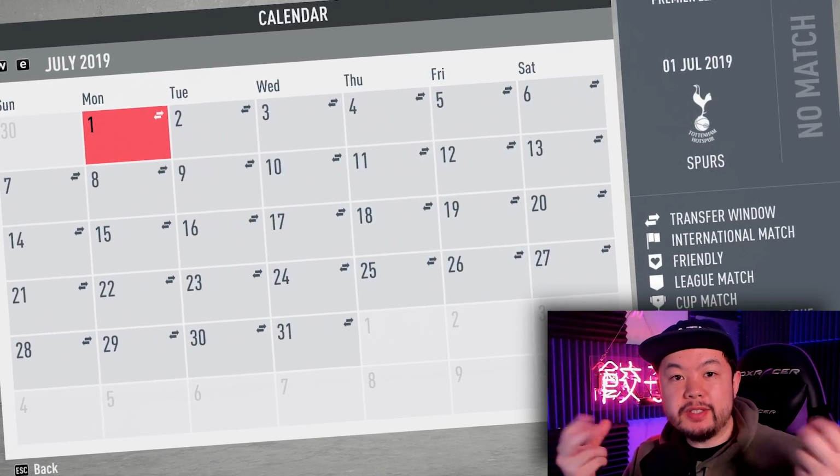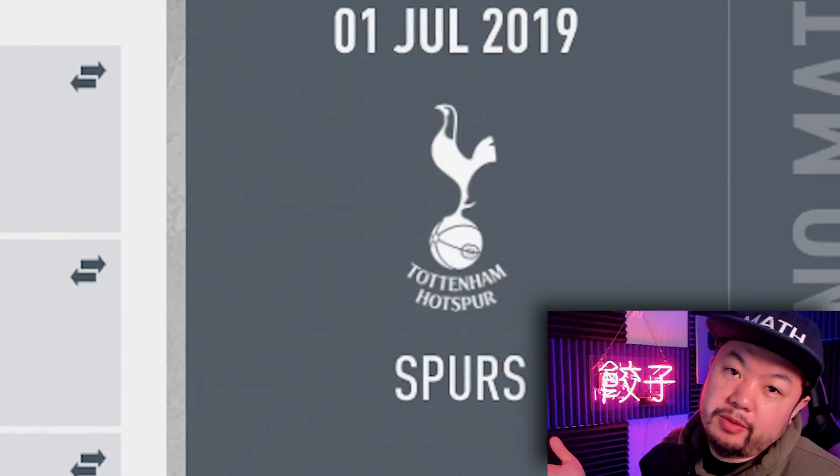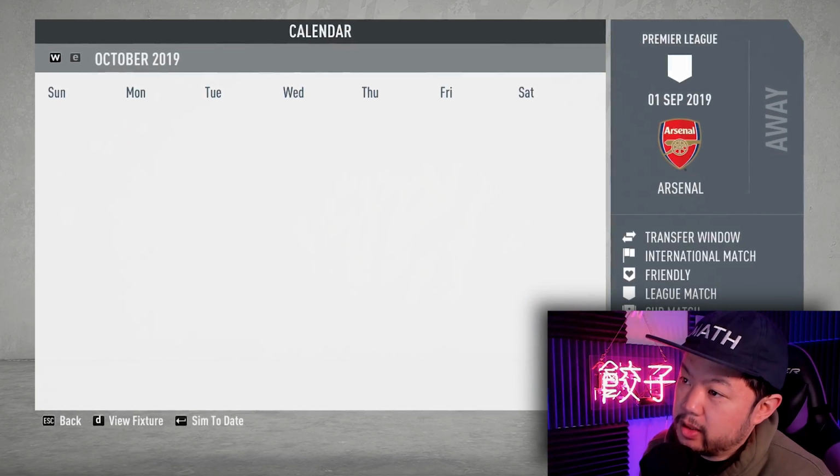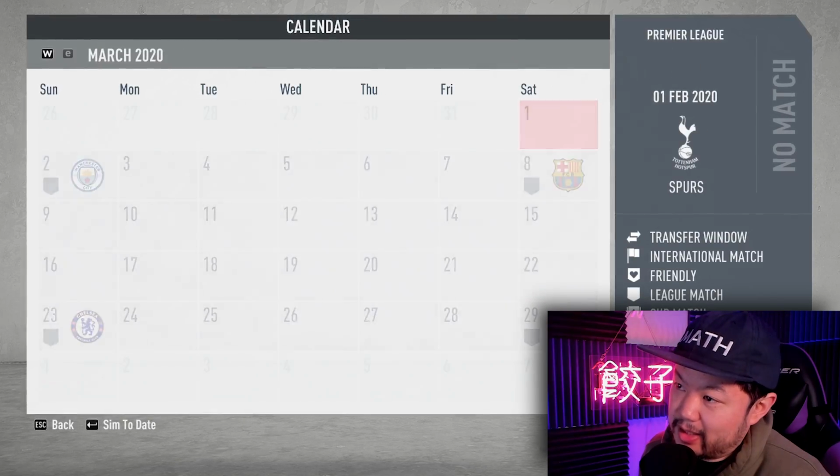I placed both of these future star teams into the Premier League, and for me to remain neutral, I shall be simming Tottenham Hotspur. Now what we're going to do is sim to the end of the season, so let's go ahead and get that started right now.